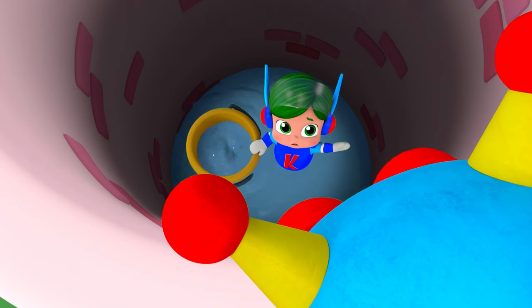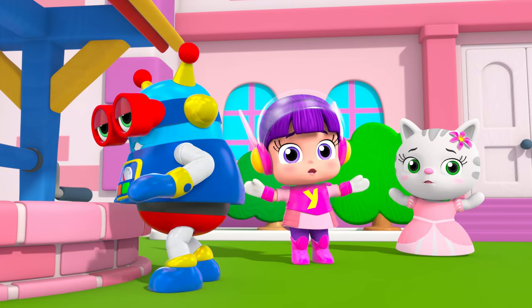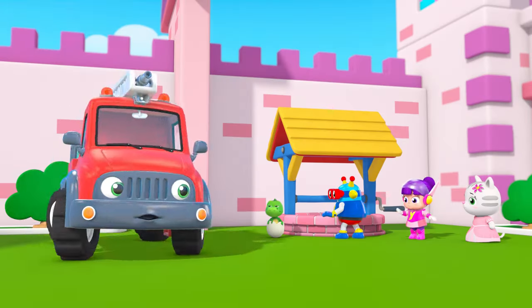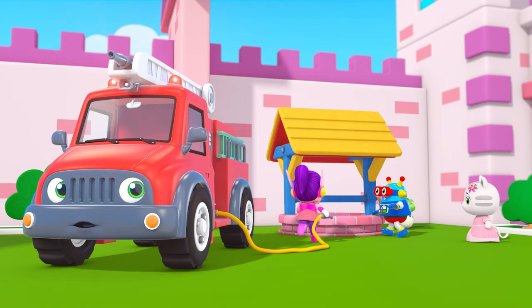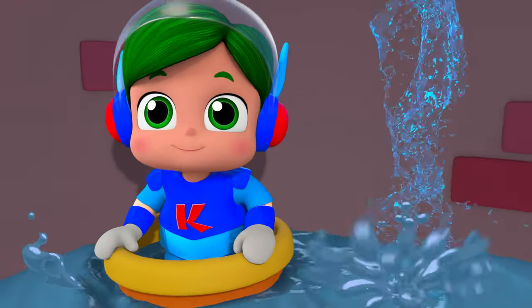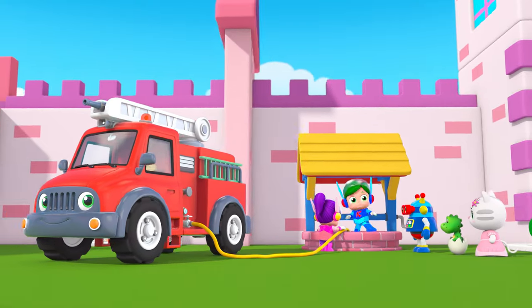Ding dong bell, Kii is in the well. Hear him shout, come and get me out. It's okay, help is on the way. All your friends will lend a hand and do the very best they can. Yes, soon you will be free and then we'll all be happy as can be.